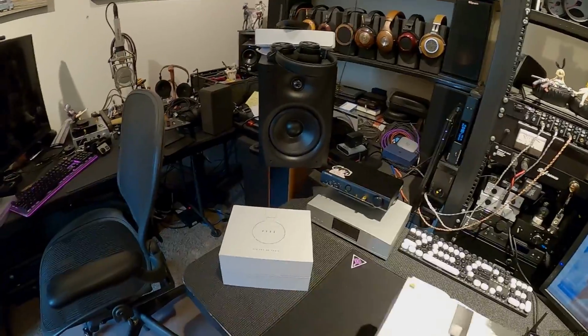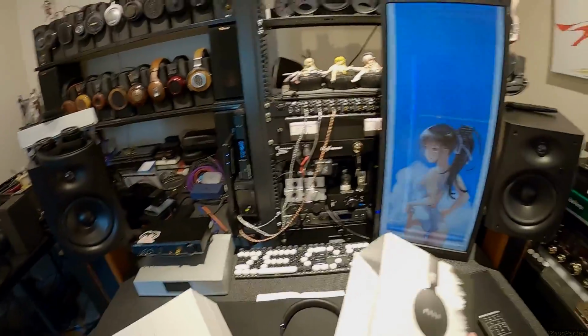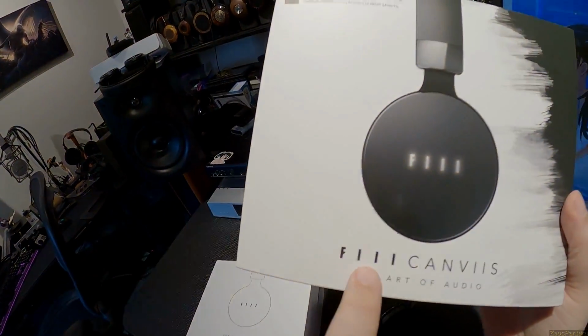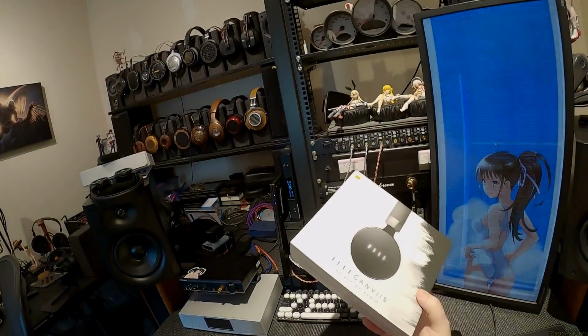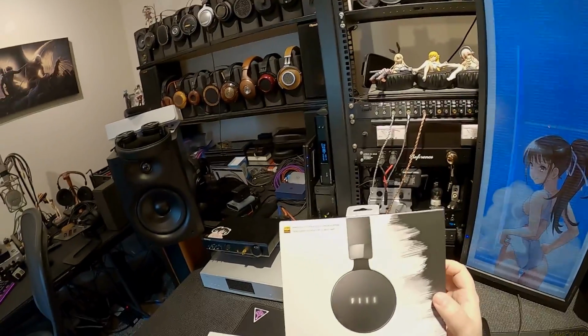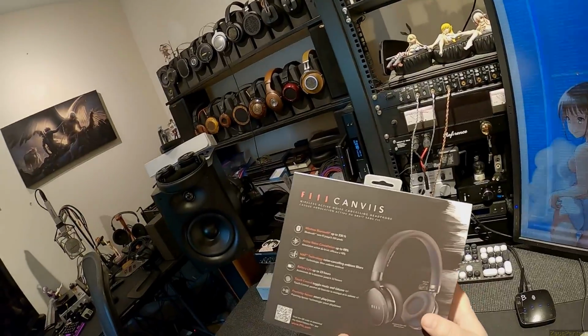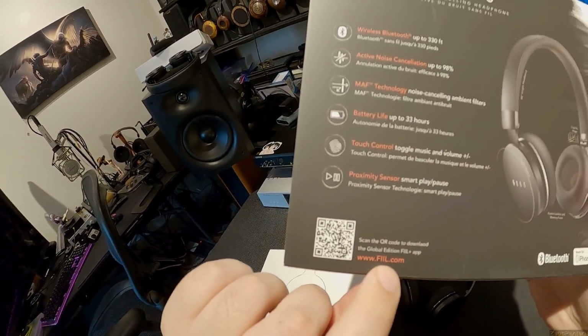But these were sent to me by the company. They said, hey, we have headphones, we're gonna send them to you. So I'm like, all right, cool. And I look at the name, and it's F, vertical line, vertical line, vertical line. The FIIL. I'm like, oh, these are called the FIIL with three I's. It is not called the FIIL, it's called the FIIL, because if you look at the website, it's FIIL.com.